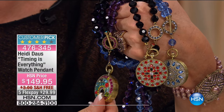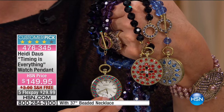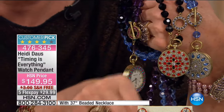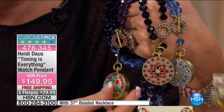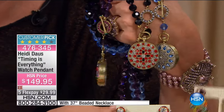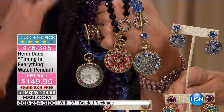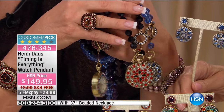It's a timepiece as well. Isn't that just incredible? And of course these earrings go right back perfectly with it. This would go with the jet, then we go with the beautiful multi, which is this guy right here. Look at that, gorgeous. And then of course there's the beautiful sapphire. This is a very special group of jewelry that was Disney licensed and limited edition.